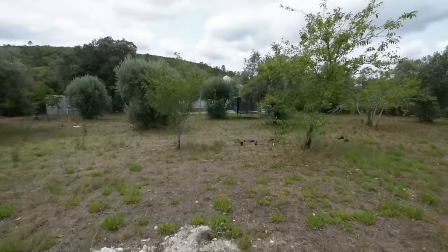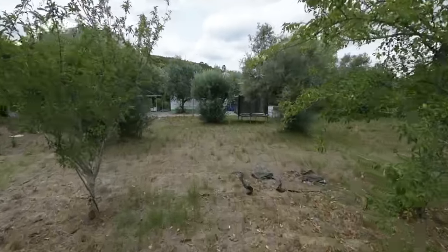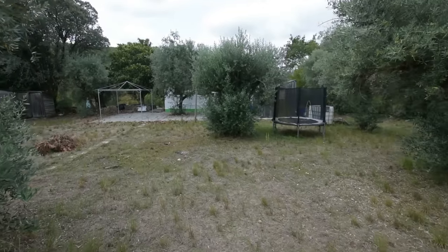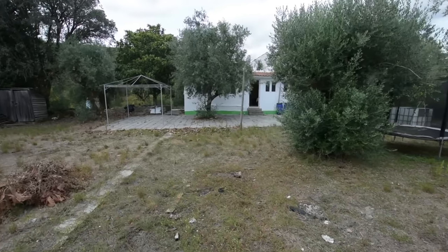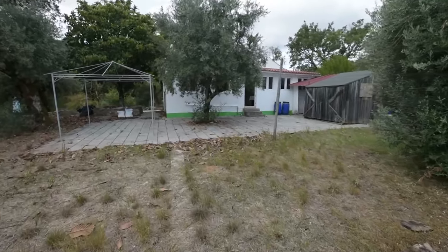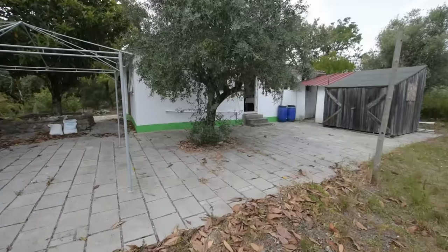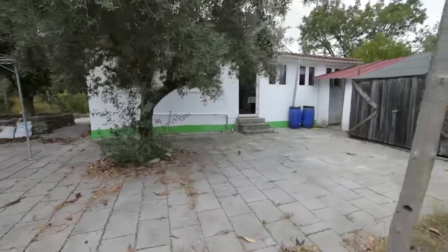And now you're looking directly at the property. Oh yes, there's apples on the tree over there. Now the area that you're seeing now, the patio outside. Obviously they've got the gazebo there, put the cover on, gives you some shade. If you wanted, you could always build out and make a wooden shelter area.